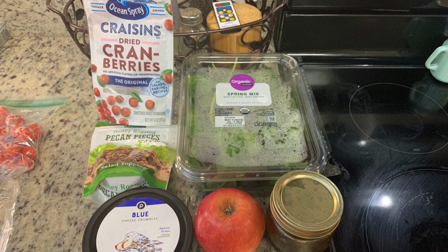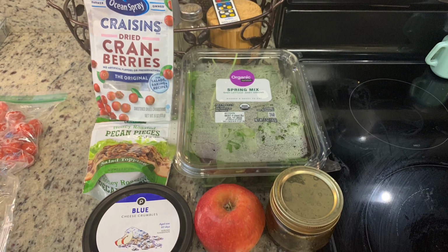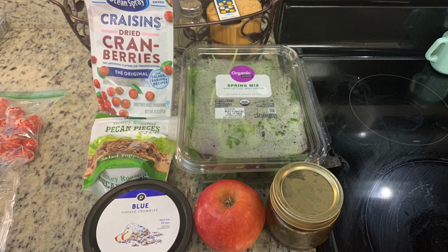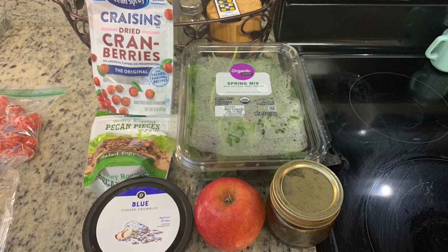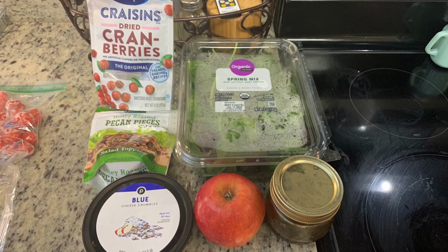I'm going to make a side salad. This is very similar to the side salad that I made with the chicken cordon bleu, except instead of the goat cheese, I decided to use up some blue cheese crumbles. Now, this salad, by the way, is for my husband. I do not care for blue cheese at all. And then I'm going to slice up some of this apple.